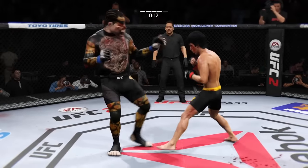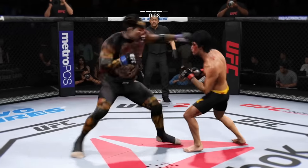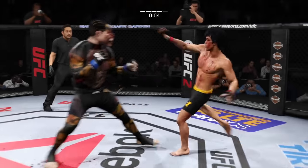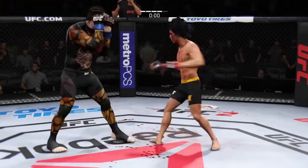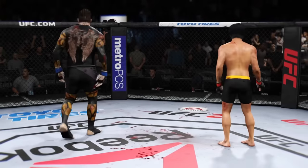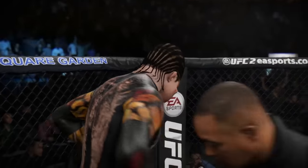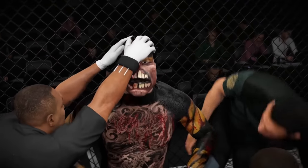Crusher with a good punch. That's a great block. Crusher with a punishing lead right. Both men landing in that exchange. Round comes to an end. Man, he's taking some damage. Crusher's eyes are really starting to swell. Both of those eyes are starting to swell shut, Mike. This is starting to get dangerous.